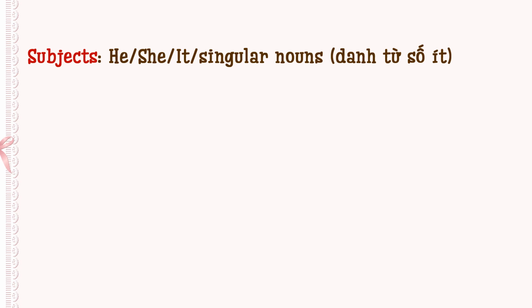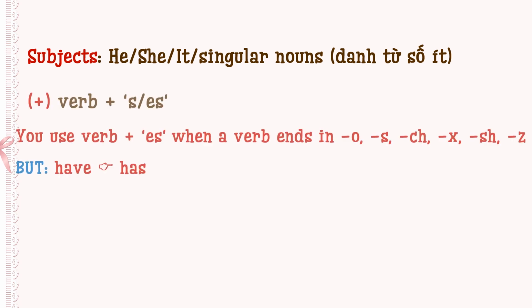Subjects. He, she, it, singular nouns. If the sentence is positive, we use subject plus verb with s or es. You use verb with es when a verb ends in o, s, ch, x, sh, z. But have turns into has.